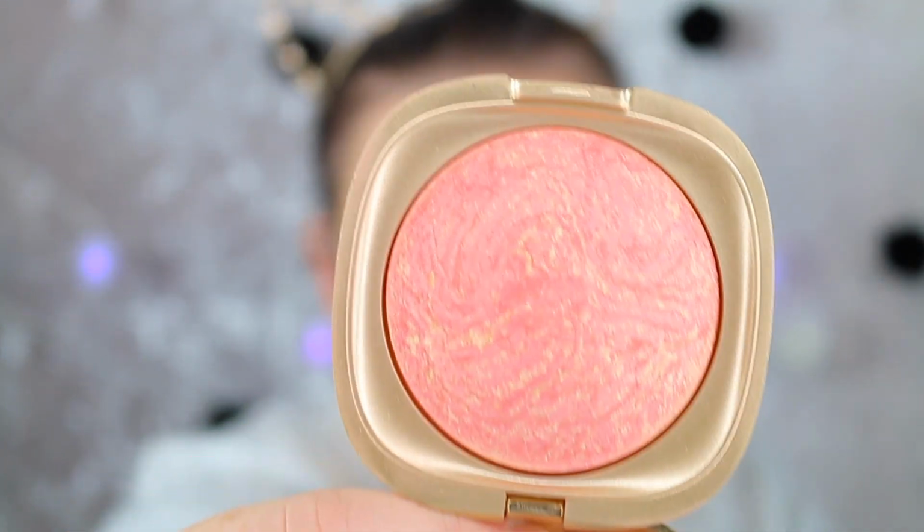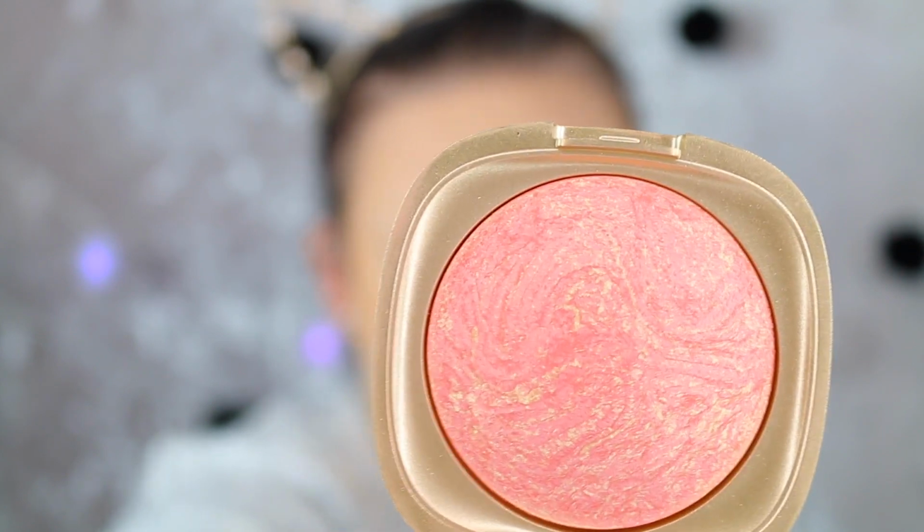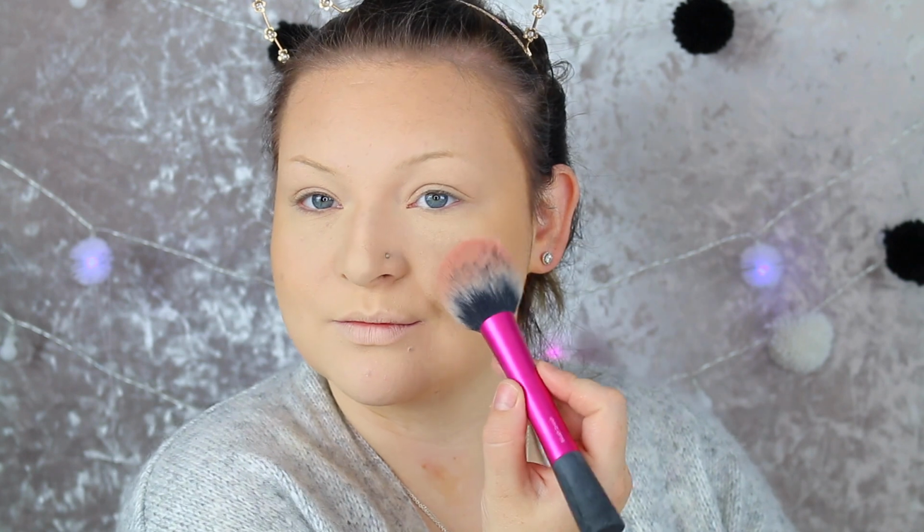So once I've done that, I'm just going to go in with the KIKO Milano Gold Waves blush, and this is in the shade Coral Sunset, which just looks like that. And it's got like this gold reflex through it, which is really nice. And for this I use the Real Techniques blush brush, just looks like that. And I just go in.